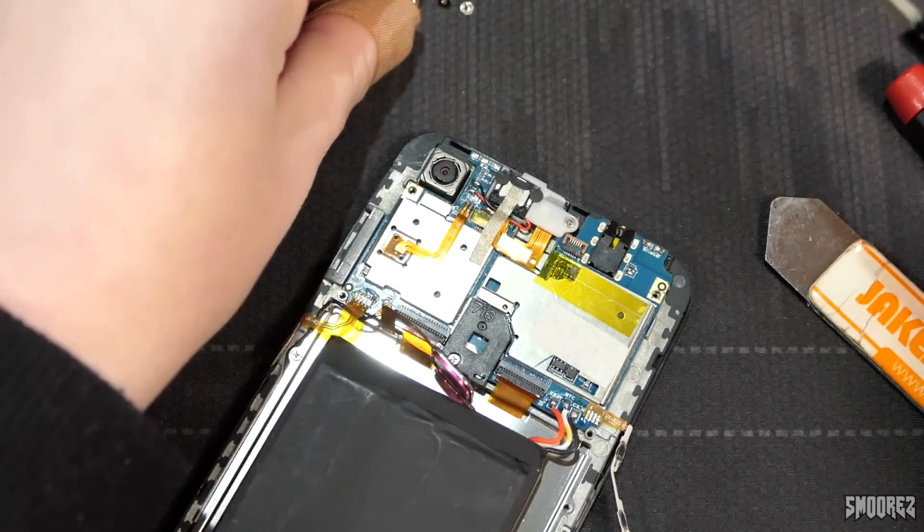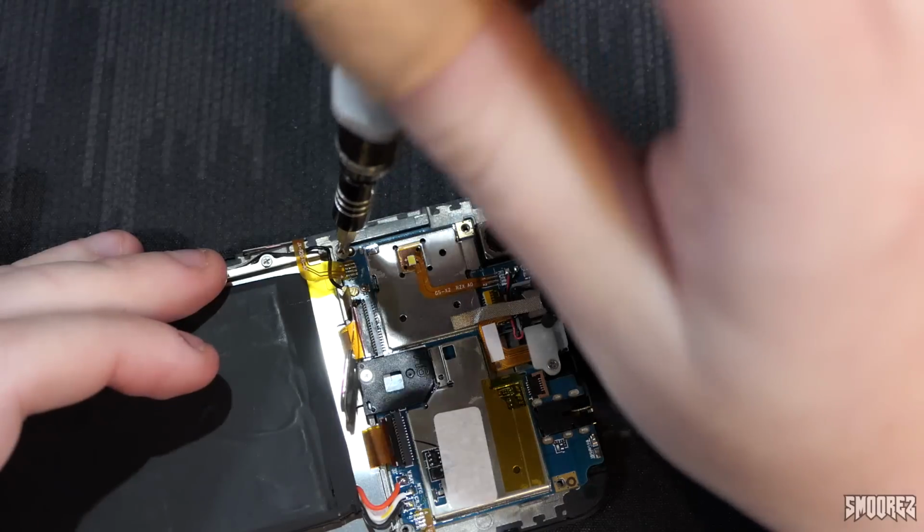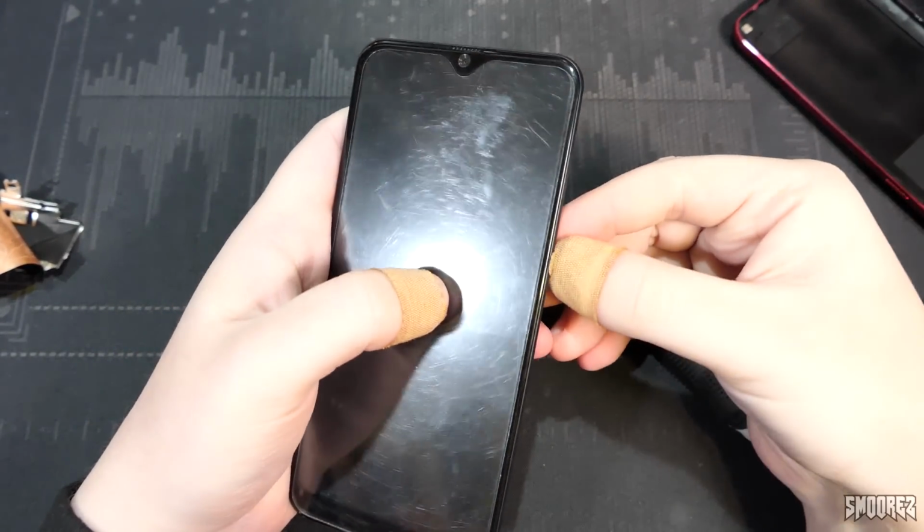I'm still putting this back together, but I completely forgot to have a look at the cameras. But I think we get a rough idea of what's going on. Alright, moment of truth. Does it still work?